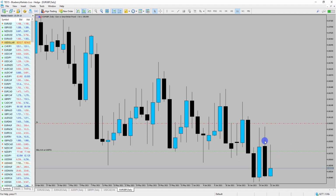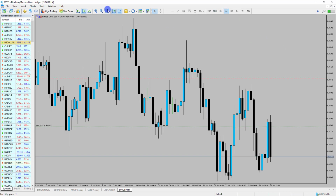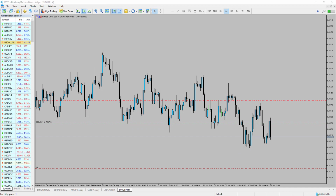So we looked at the trade of a 50% retracement of yesterday's candlestick. That has helped us to get triggered on this move into the market. But keep an eye on euro pound because we could see some further downside on some other time frames as well.